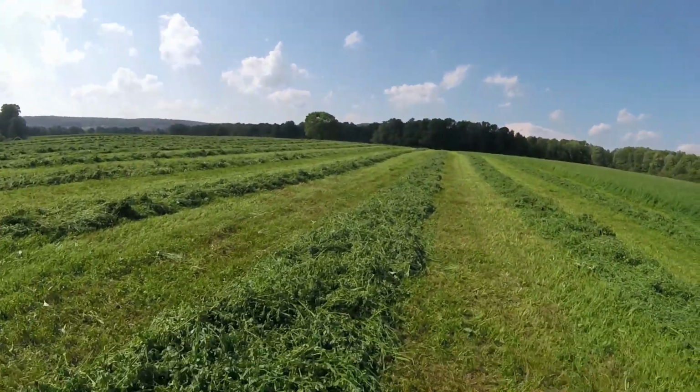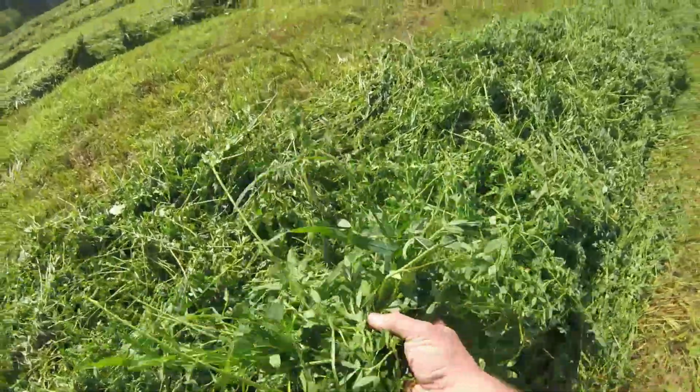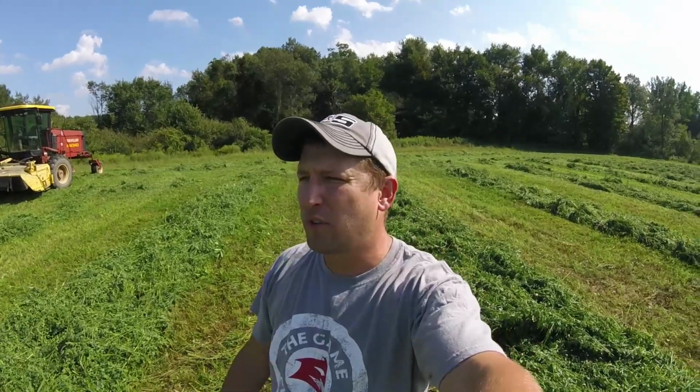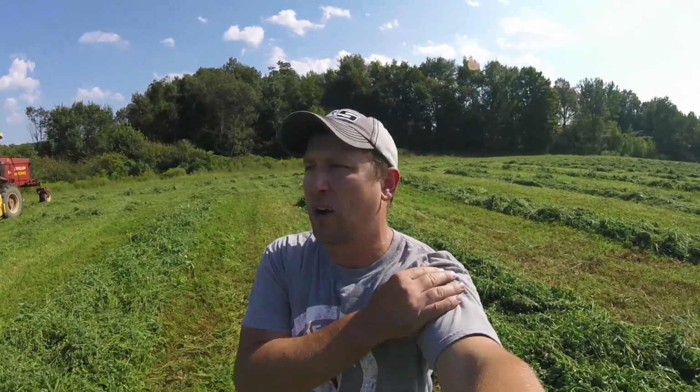For third cutting alfalfa, I'm really impressed with the size of these windrows. There's a lot of material here, and I'm pretty happy with it. This field, I did a video earlier in the season mowing this field. A lot of grass was in it. The grass kind of took over from the alfalfa at the beginning. I think we just didn't get to it in time. Second cutting looked a lot better, it looked great. You're starting to see a little bit more grass come in this time, but it's still quite a bit of alfalfa.